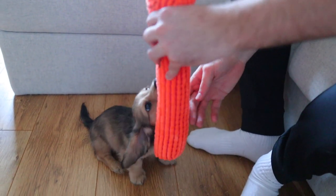When I first opened the box, I was like, damn it, it's so huge. I thought it would be way smaller. He's gonna hate this. Genuinely, one of his favorite toys. Just got a bunch of these nice soft toys. Bone, this is just great for chewing.